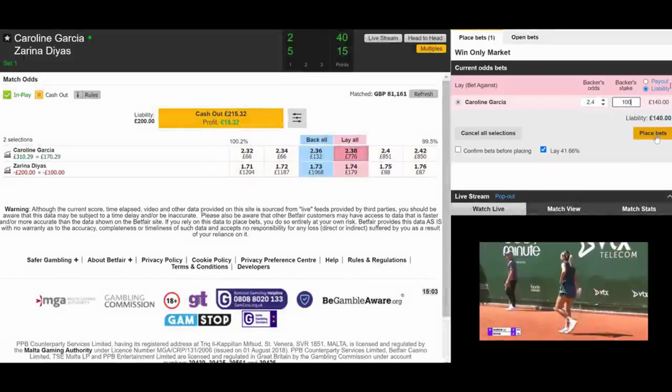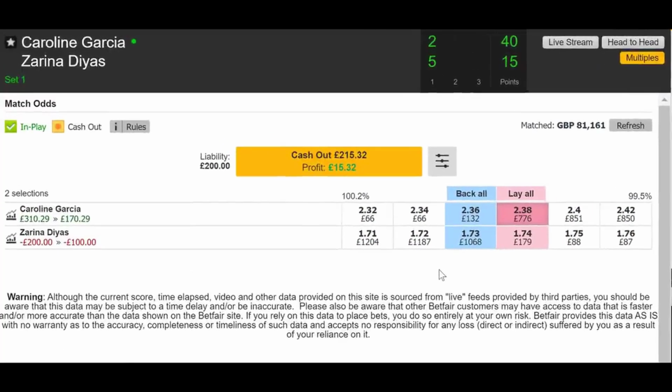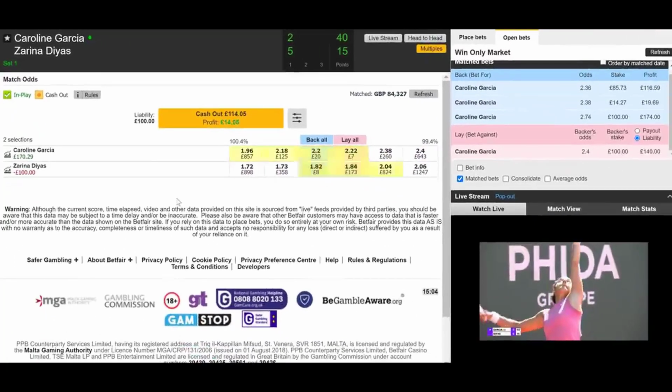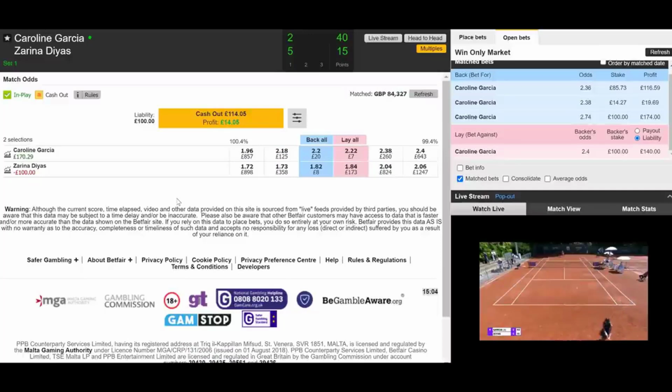40-15. Okay, so it's gone 40-15 to Caroline Garcia. So it looks like she's going to win this service game. That's enough to move that price in our favor down to 2.4. So a quick successful mini trade there, backing Garcia at 2.74 and laying at 2.4. And that just eases our overall liability on the trade.